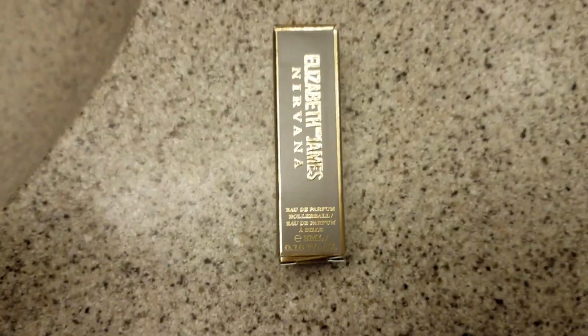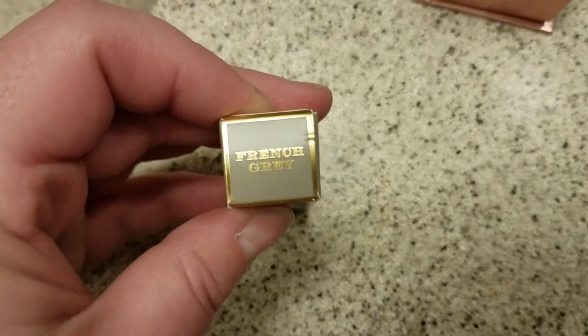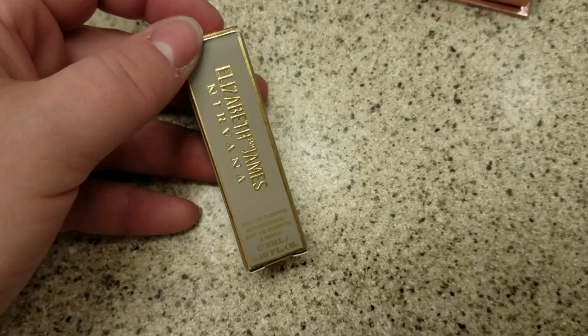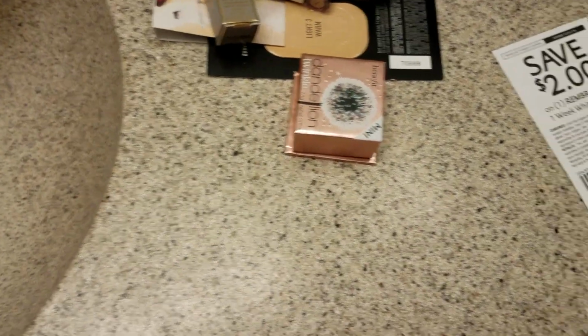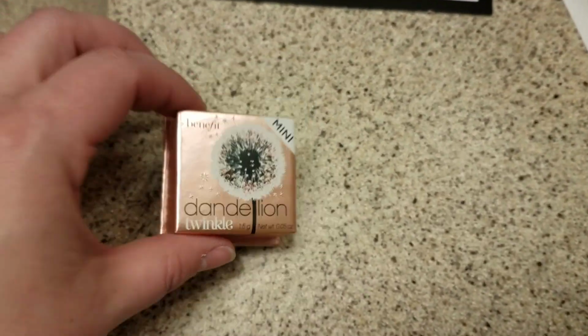Then I got a 100 point reward. I've been wanting to try this French Gray, I think it is, from Elizabeth and James. I love the Olsen twins. A lot of people don't like them, but they are my spirit animals. Well, really only Ashley. Mary-Kate is a little bit crazy looking, but moving on. I also got the Dandelion Twinkle, the mini. I've been wanting to try this. I swatched it in the store whenever it first came out, and I was like, ooh, I don't know about that. But then I was like, you know what, screw it. I'm going to try it.